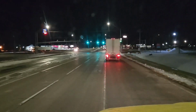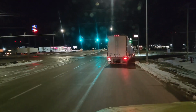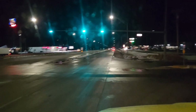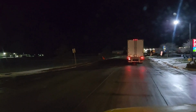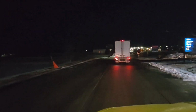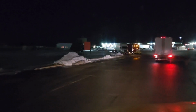Sit here and try to make it in here and get on the CAT scale. Like I said, I generally don't like coming here, but this is the first CAT scale you come to going south, so yeah. I see they didn't turn the lights on. Ever since TA bought the Petros, they have really just gone downhill, kind of the same way they did with the 76s. So all right, we got a CAT scale.